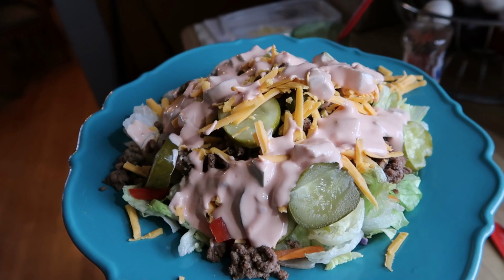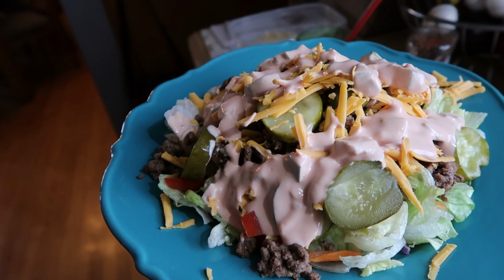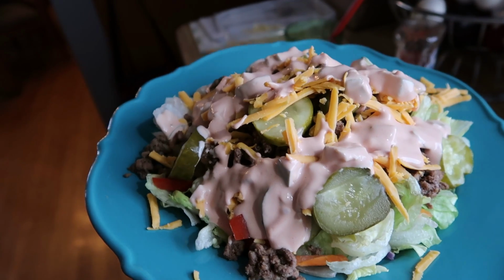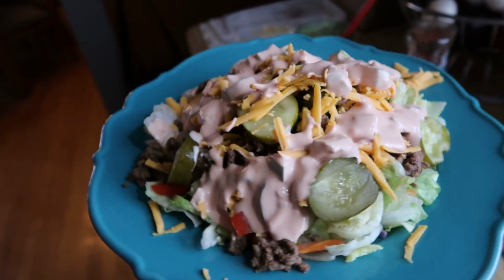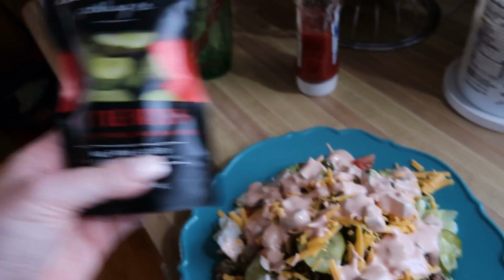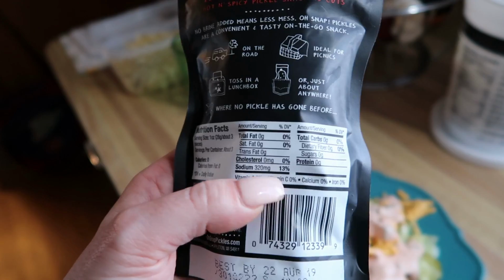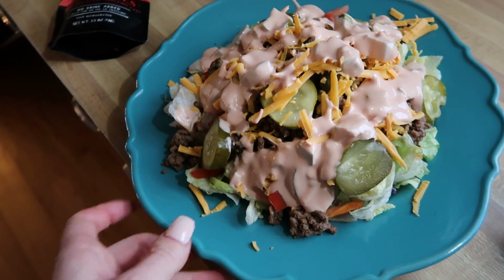So basically the Big Mac sauce is just 1/2 cup of mayonnaise, 3 or 4 tablespoons of the no sugar added ketchup, and a little sprinkle of white vinegar. And I added in some dill pickles. So this is what it all looks like plated up. If you guys are wondering, these are the pickles that I like to get, because you have to watch your pickles. If they're in the brine, they will have some carbs in them. So that is dinner for tonight.